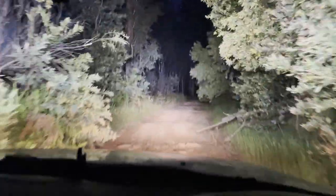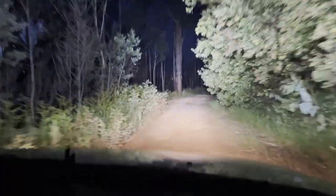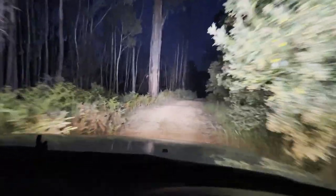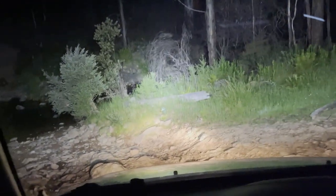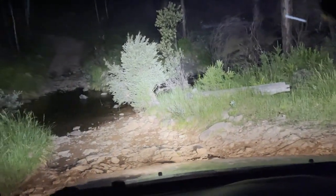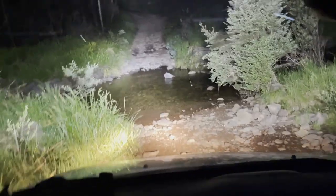Overgrown. I mean, it does get shut during the winter, which helps the regrowth, but it's coming through. It's that massive rock. There it is. The water's a lot more down than it was.